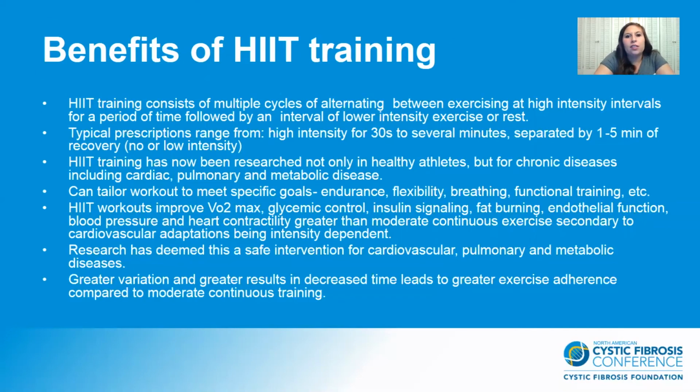HIIT training consists of multiple cycles of alternating between exercising at high intensity intervals for a short period of time, followed by an interval of lower intensity exercise or rest. It has been researched not only in healthy athletes, but also for chronic diseases, including cardiac, pulmonary, and metabolic diseases, and has been deemed a safe way to exercise.